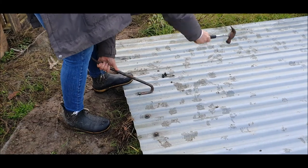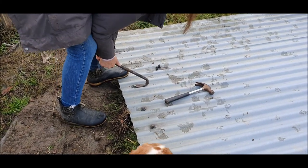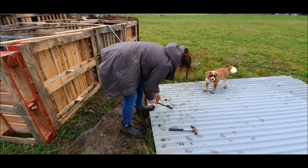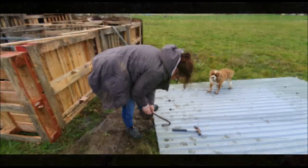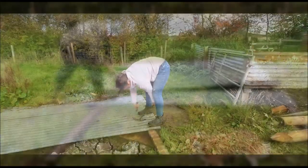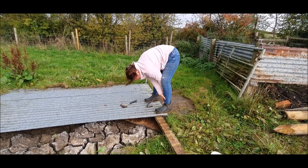Weekend comes and Jane gives me a hand to take apart the corrugated roof from the old field shelter. Jane takes off the coat and gets stuck in. Oops!